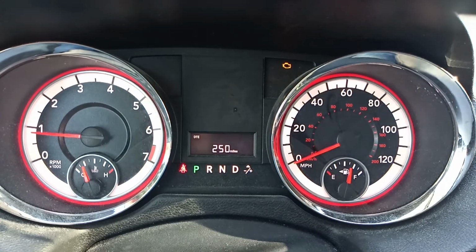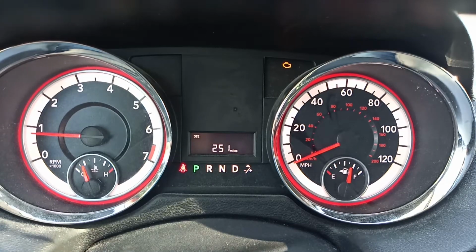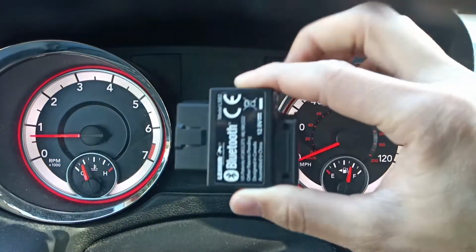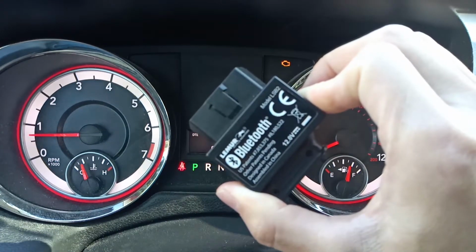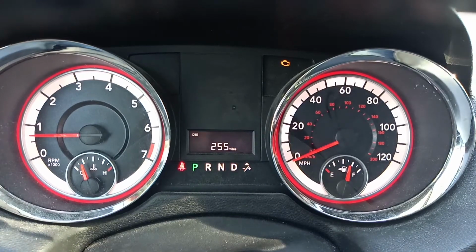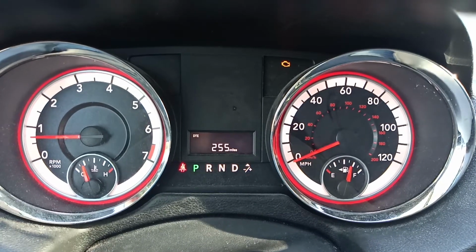So basically, I googled on YouTube and found that most likely this is due to the thermostat staying open, so the coolant starts to go to the external circulation route and never gets hot enough. To check for that, I have this BlueDriver scanner. Basically, I can plug it into the port beneath the leg room.